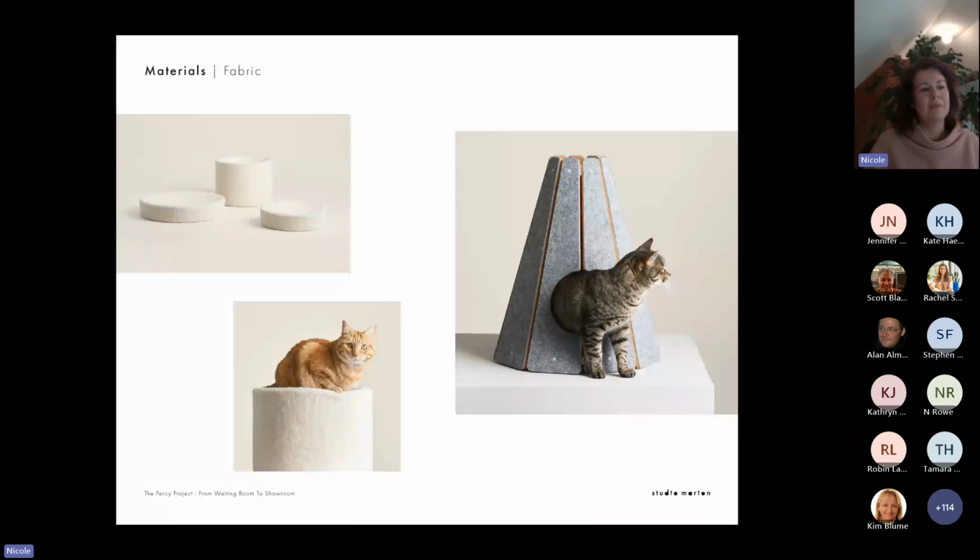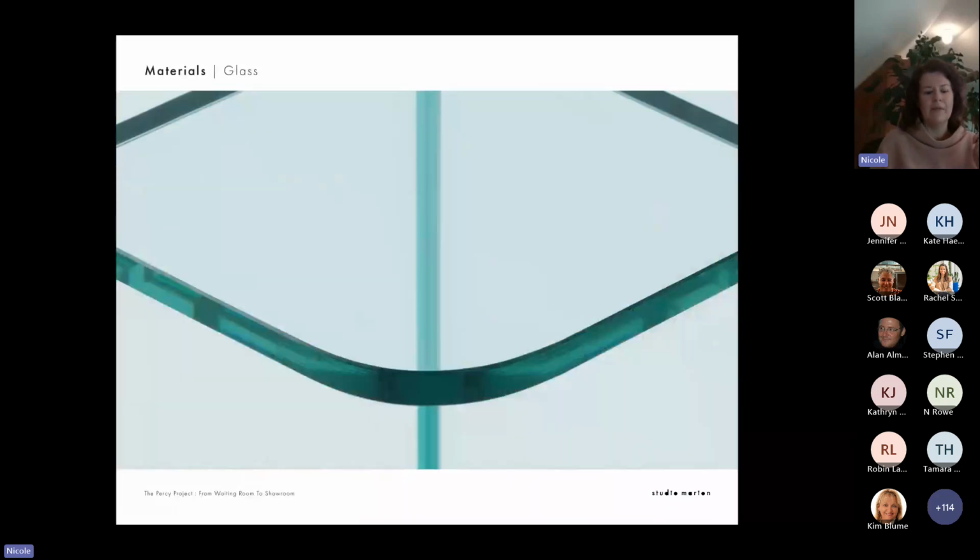And so these panels are actually reversible, but when the fabric is on the outside, it becomes sort of like a scratching post for a cat. So it had to be very durable. It had to adhere to plywood pieces nicely. It had to be cleanable. You know, the one on the left, I believe you are able to throw in the washing machine. So there's a lot of different limitations that had to be looked at as we were working through that fabric project.